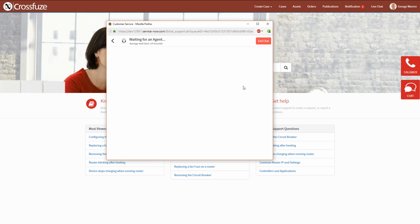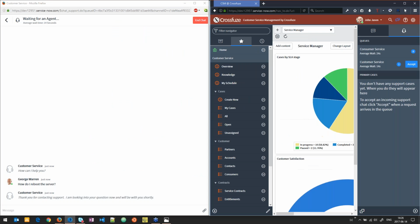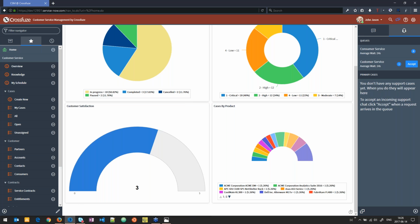And what I would like to do is show you right away the other side, how it looks for a support agent. So in this case, I am now John Jason. He looks inside ServiceNow at the Service Manager dashboard, where he gets an out-of-box preview. I have the cases, in this case by SLA stage, by priority, products, or satisfaction. These are out-of-box reports.